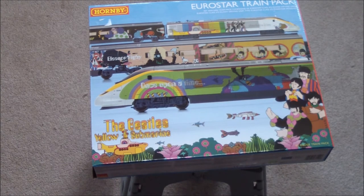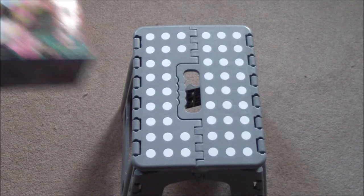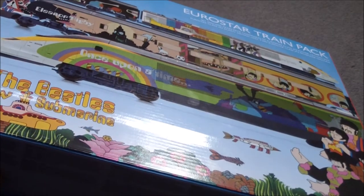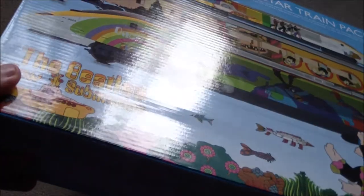So what we're going to do is put the box to one side. The only other thing you get in the box, besides the instructions and obviously the train, is a little plastic bag with traction tyres. If you want to fit traction tyres to the unit, then you can do so. Personally, I'm not a fan of traction tyres, so I'm not going to fit them.